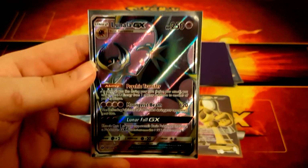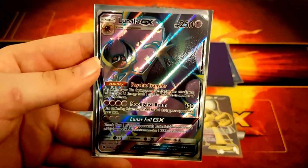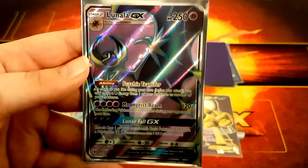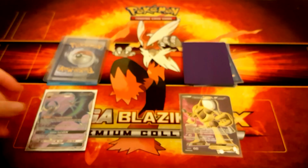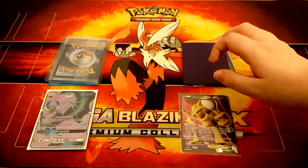Ironic as well. And it is one of the prettiest full arts, minus, of course, my homeboy, Lurantis GX Full Art, which, may I just add, if I actually had that card, would definitely be in my number 1 slot, as Lurantis is hands down my favourite Pokemon now. Well, we can't pull it, so he is not in my collection. But he would be, if he could be.